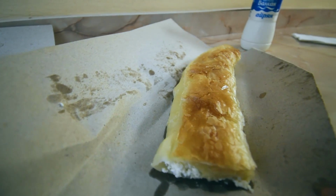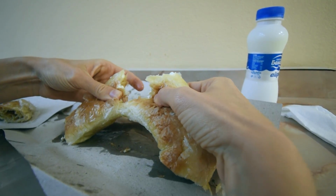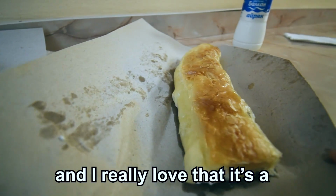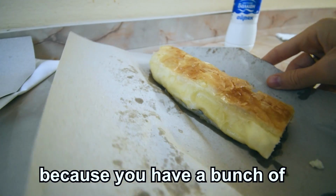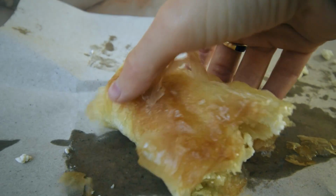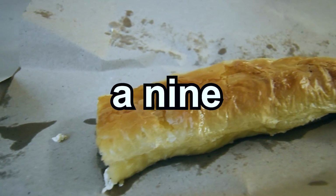So here I have a savory banitsa, which is a flaky dough pastry filled with cheese. That is really delicious. And I really love that it's a flaky dough pastry because you have a bunch of different consistencies. Like on the outside, it's super crispy. In the inside, it's super soft and the dough is melting away. And also, it's warm. Really perfect breakfast over here. This is gonna be a 9 out of 10.